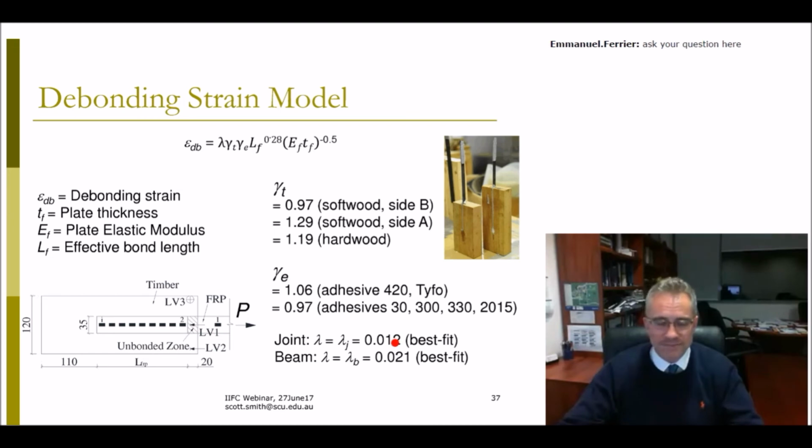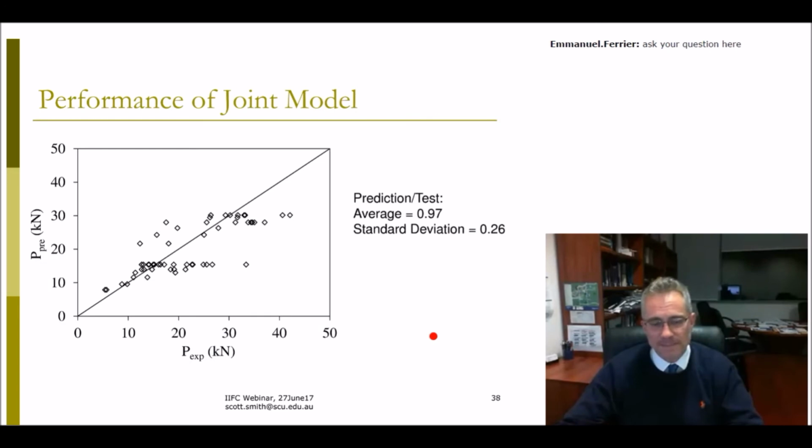And so here is showing how the strain capacity model compares to the test results. So we use a selection of test results for calibrating the model, so training data. We also had a lot of test results that were not used for calibration, but that we used for testing. So a reasonable average of around 1 and a standard deviation of 0.26. So there's still a reasonable scatter in results. Nonetheless, it's a start. A framework has been developed.